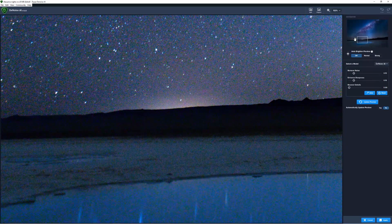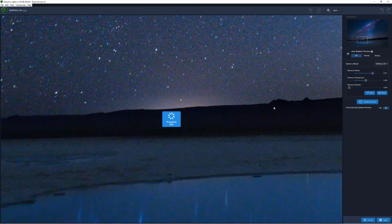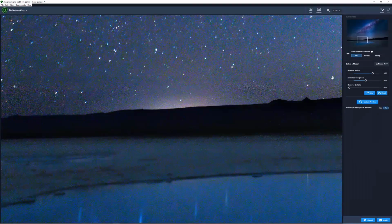And you saw in the last shot from Patagonia, Chile, way down in the south, Topaz DeNoise AI did not do a very good job at all. But I'm going to try the regular DeNoise AI. I'll try the auto really quickly and update the preview and see what that gives us. But I have another idea. There's another module in here called AI Clear, and I thought, well, maybe we'll give that a try.